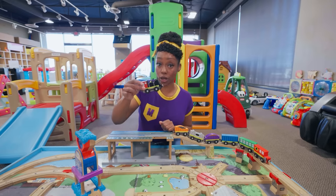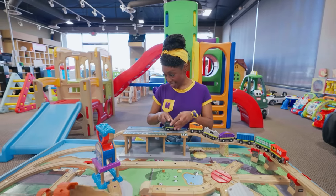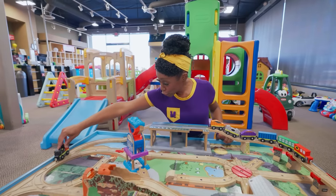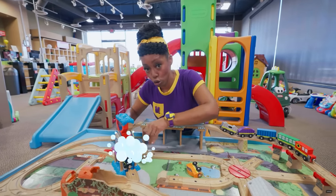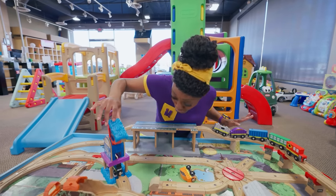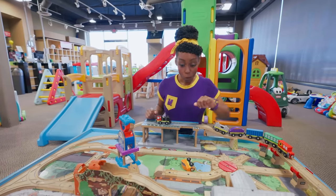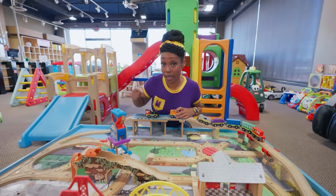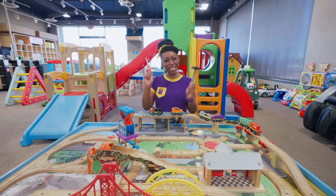Whoa, this train is looking really dirty. Let's go to the train wash. Chugga, chugga, chugga, chugga, choo. Okay, time to get washed. All clean. Whoa, it looks like I need to make some repairs to this track. I have some tools in my jam pack.